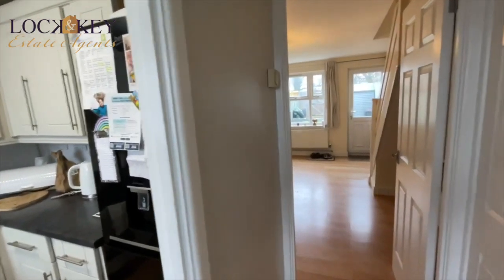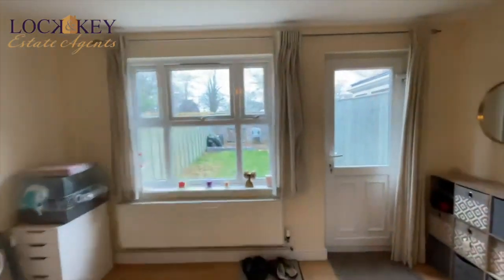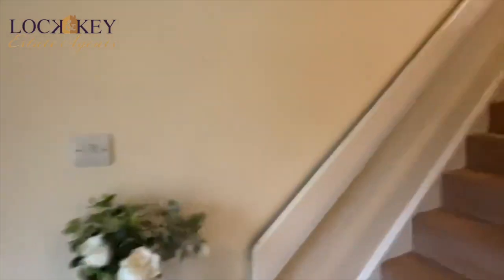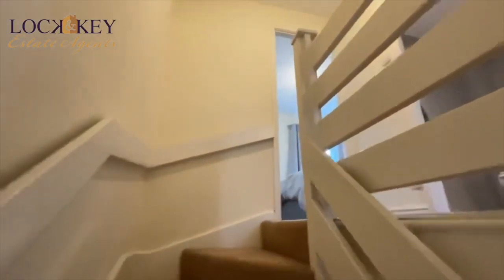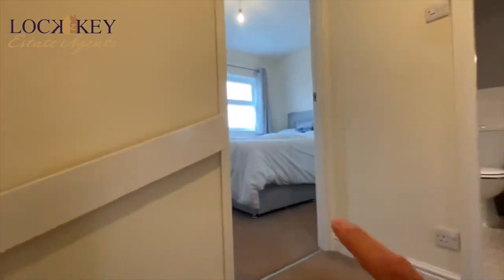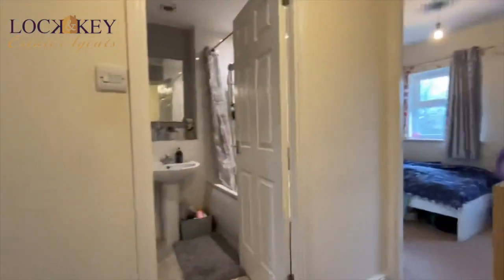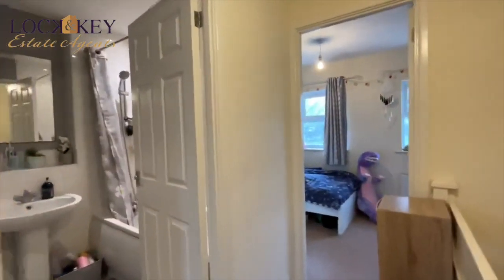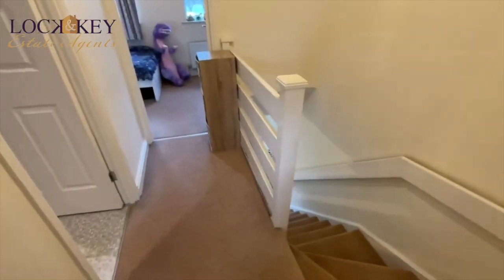So as we take a walk through, back into the living room, let's turn this camera around, and then we're just going to go upstairs, climb these stairs and explore. So it goes left to right, so that one's going to be bedroom 1, intersected by the bathroom in the middle, and then bedroom 2 to the right. Just going to step back on myself, and then we can show you the stairs that we came up as well.